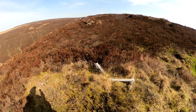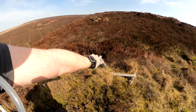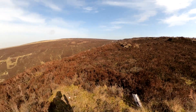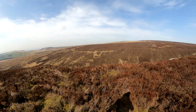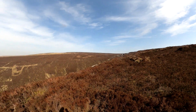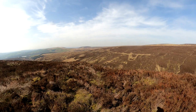Thought I just found a random piece of wreckage then, as I just came over. It looked like a bit of aluminium with a hinge, but it's not, it's wood. Getting all excited on it. Yeah, so I've got to get over there. I'm just going to find my way that way to the head and then break up onto the top.